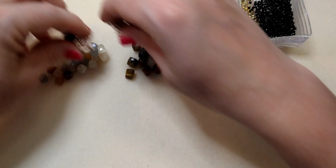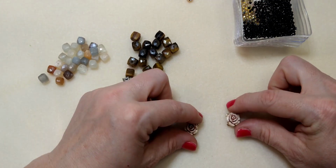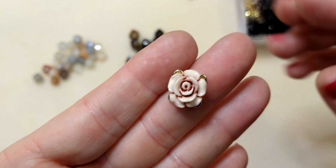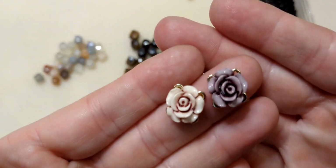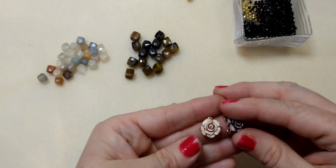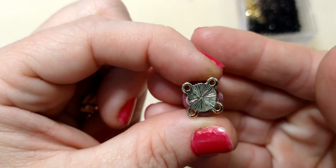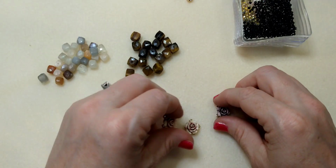And then I have a couple of connectors from my own stash. I just thought these were so pretty with these beads. They looked really nice with these beads. They're a porcelain flower, and they have 4 connections here on the back. So I'll show you how we're going to use those.